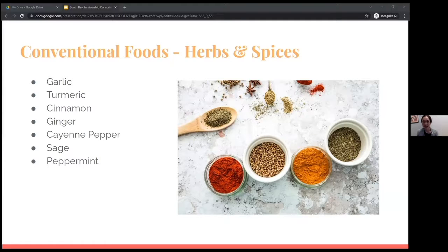Cinnamon has been found to promote glycemic control, so it improves your body's response to insulin, which helps with overall reducing risk of diabetes and promoting healthy blood sugar levels. Sage has been found to help with memory and cognition. And then peppermint is a really interesting ingredient that has been found to help with irritable bowel syndrome. It can actually help relieve some GI symptoms.